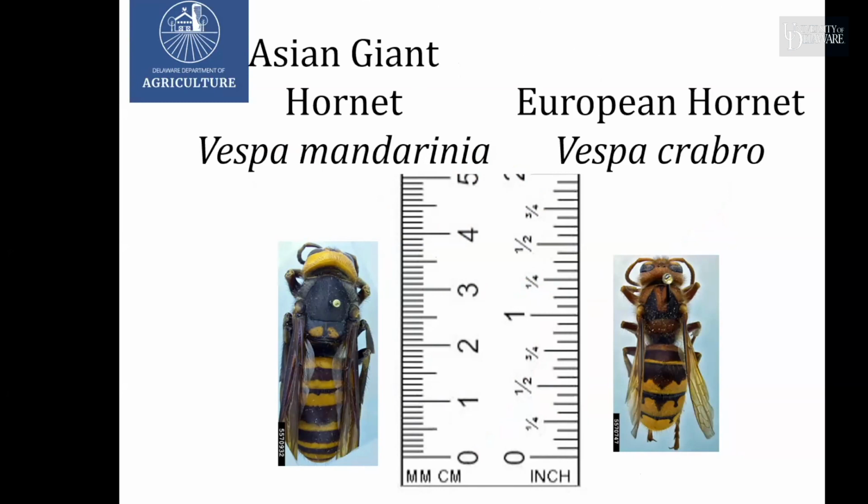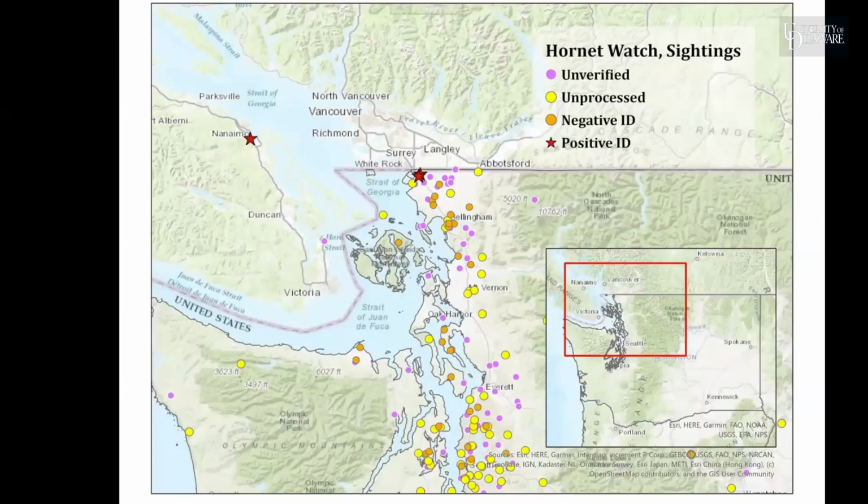The Asian giant hornet, imagine it being even larger than the European hornet. You can also tell by the markings that they look a little different. The European hornet kind of has those little black spots going along the abdomen, where the Asian giant hornet doesn't have those. So if you see a big old hornet flying around this summer, it's probably going to be the European hornet and not the Asian giant hornet. So there's no reason to panic. But of course, if you do suspect that it is something different, take a photo, submit it to the Department of Agriculture, and we'll take a look at it.